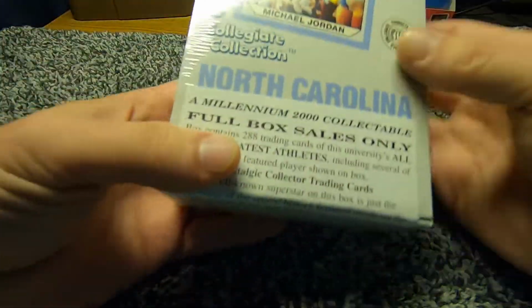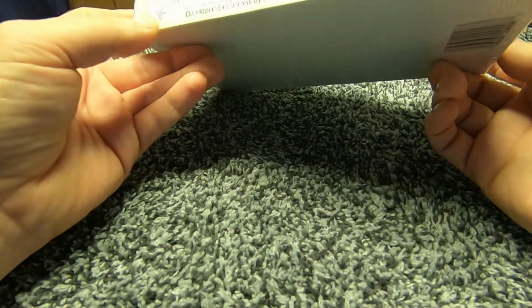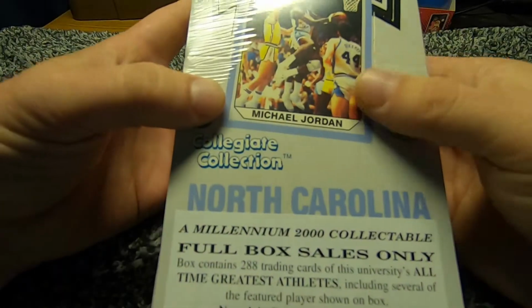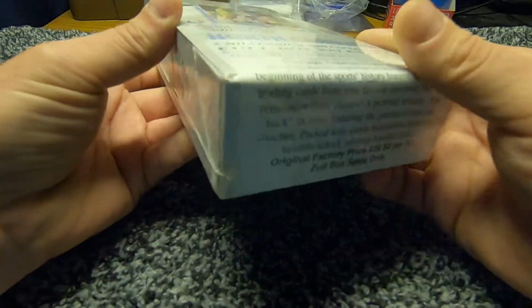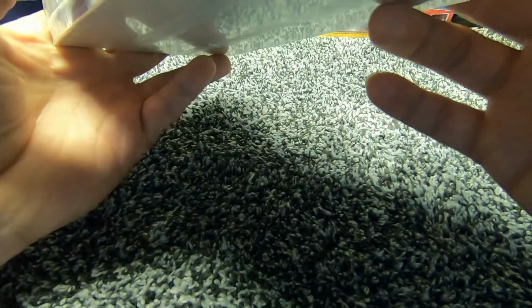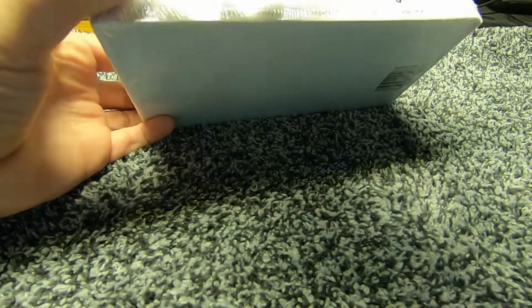So I believe there's 36 packs in here. I think there's 8 cards per pack. I'm not quite sure. We'll get in and figure it out. We're basically just looking to pull the Jordans. I'm not really sure if there's anything else in this box. So let's get into it and see what we can find.